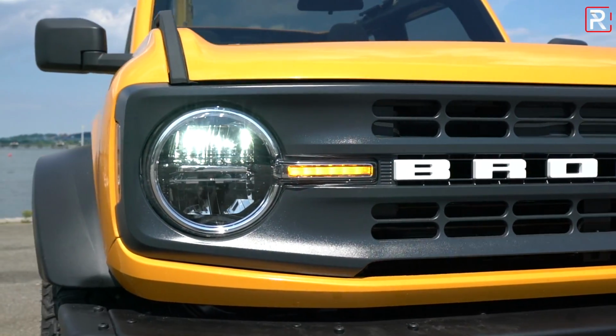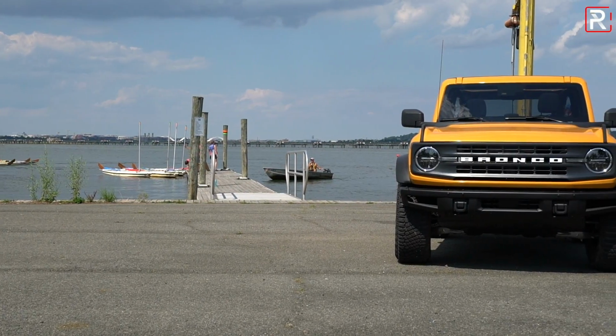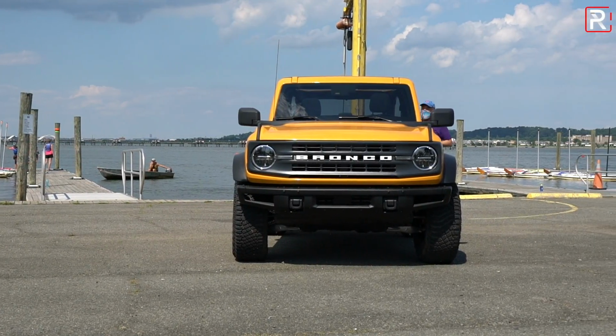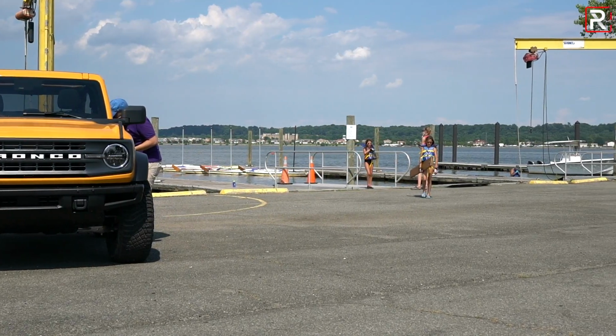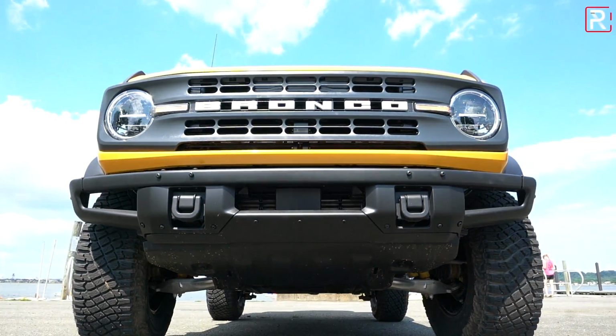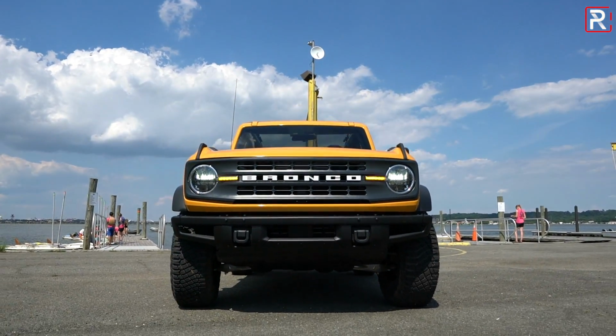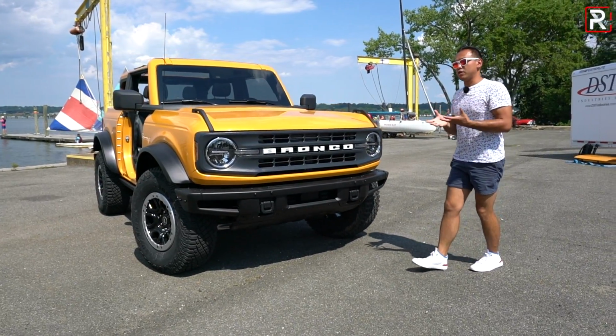Down here you can see this particular one has the steel bumpers, which will be an option. You can get steel bumpers in the front and the rear, and you can also get an accessory winch mount. So if you guys plan to do some serious off-roading, the Bronco has you covered. Down here you can see there's some skid plates, bash plates Ford calls it, and the company says that this particular one with the 35-inch tall tires offers around 11.6 inches of ground clearance.